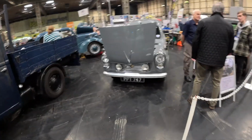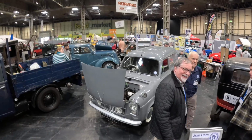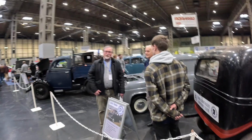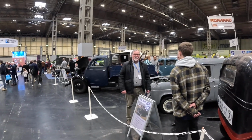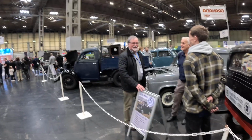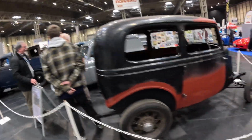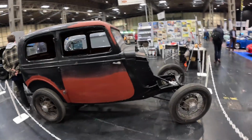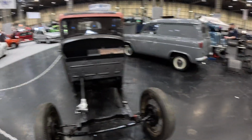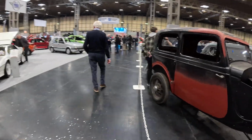And then this, I think, is a Ford Thames van, which we'll just peer at over the top. Gentleman, obviously very used to being on camera. There we are, posing with a Ford Thames. Ford Thames van, and we've got this chassis without an engine. Another Ford commercial. So that's our little Ford commercial section here.